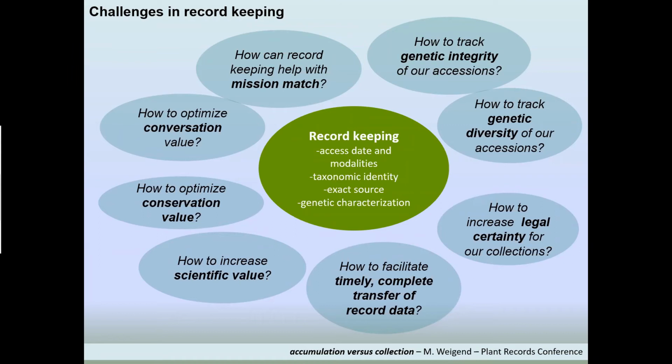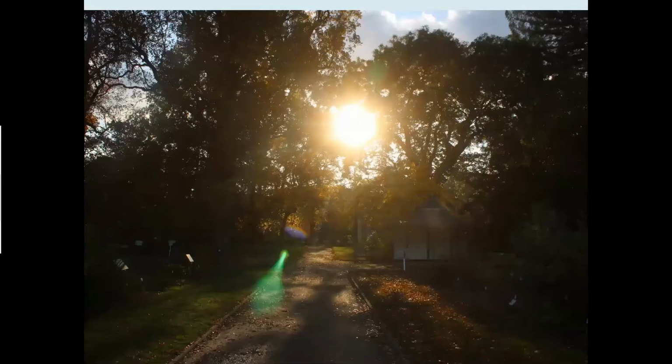How can we facilitate timely and complete transfer of the record data? That's a major challenge. As all of us know, it's very difficult to obtain the data from different gardens very often. And very important and increasingly important, how can we increase legal certainty for our collections using the tools at our disposal with record keeping? And with these questions, I'm hopefully on time and I'm definitely finished. Thanks a lot.